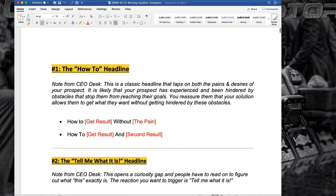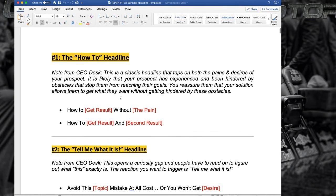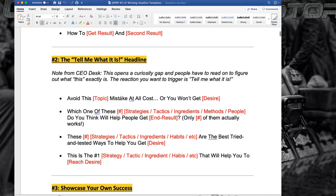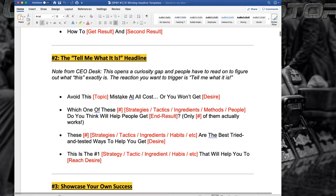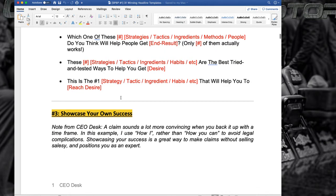Some of you, when I do an audit of your sales pages, I ask what type of headline we are doing. Is it the how-to headline, how to blank without blank? Is it the tell me what it is headline? This opens a curiosity gap, and people have to read on to figure out exactly what you're talking about. The reaction it triggers is: tell me, what is this really about?